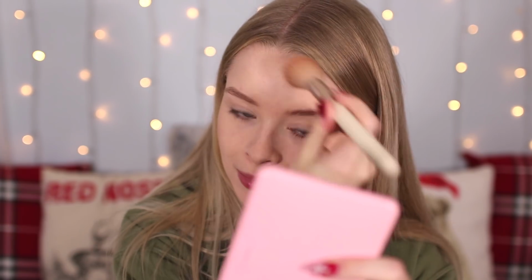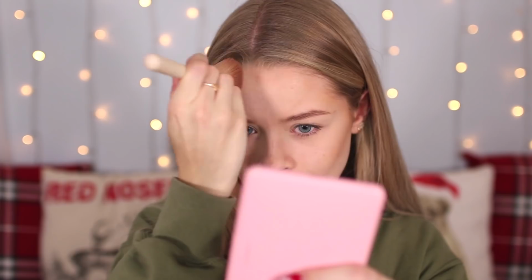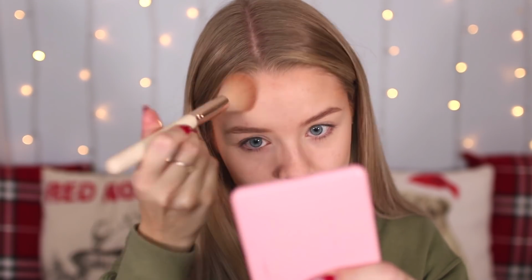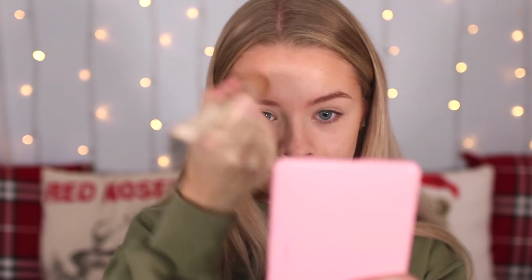I'm then using that same shade as my bronzer. Ooh, it's very pigmented. By the way, if you haven't already seen, I did a full review on this palette with swatches of all the colours and everything, and I did a tutorial for a rainbow eye look that James did. I'm actually not mad at this. It's quite a nice bronzer colour. Ooh, okay, it's a bit heavy looking, but we can deal with that.